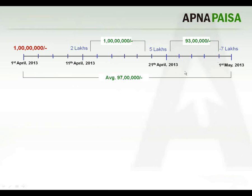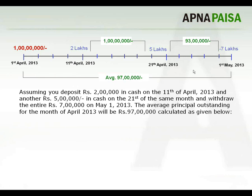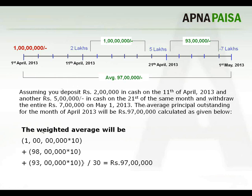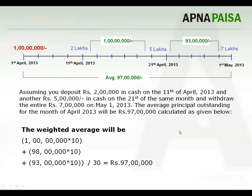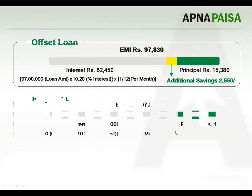Now what that means is that the average amount of loan outstanding was 97 lakhs. Just a quick way in which it has been calculated: it was 1 crore for the first 10 days of the month when there was nothing in the linked account. Then for the next 10 days 98 lakhs was outstanding, and for the next 10 days 93 lakhs was outstanding, and that averages to 97 lakhs.